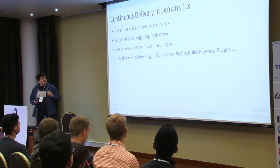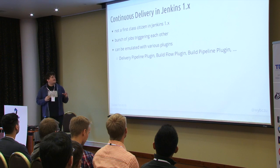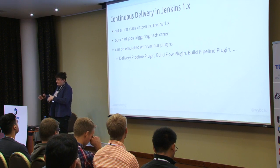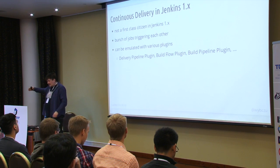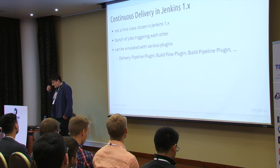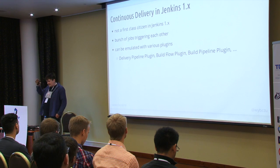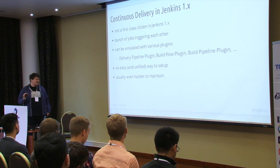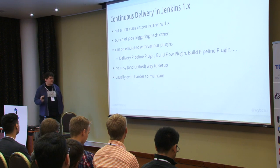When it comes to Jenkins 1.x, as I told before, it's not a first-class citizen in Jenkins 1. This is just a bunch of triggered jobs, where one job triggers another job, and another job triggers another job, and it can break very easily. It's very fragile. There was the delivery pipeline plugin, build flow plugin, build pipeline plugin, and other plugins to visualize those pipelines and to help you create them. But it's not easy, it's not a unified way to set up, and it's super hard to maintain.